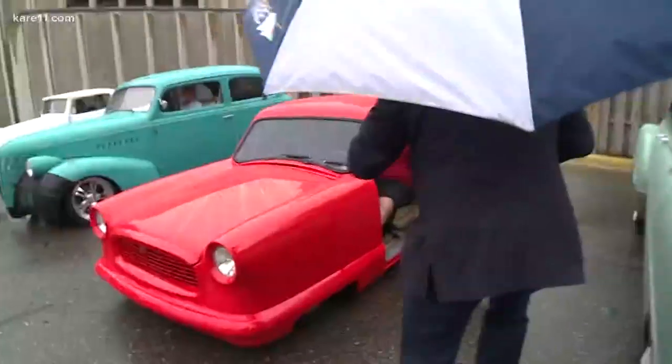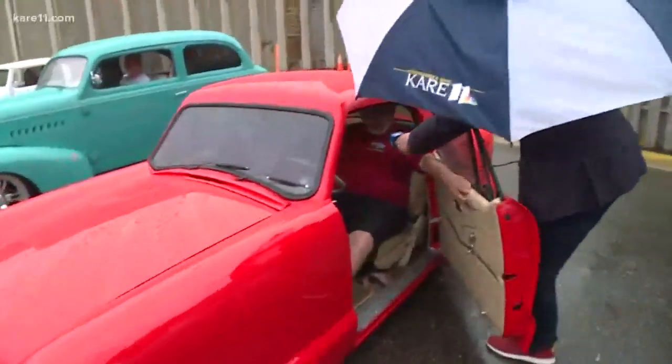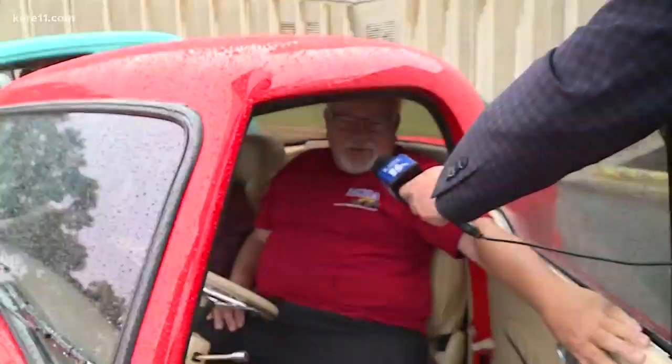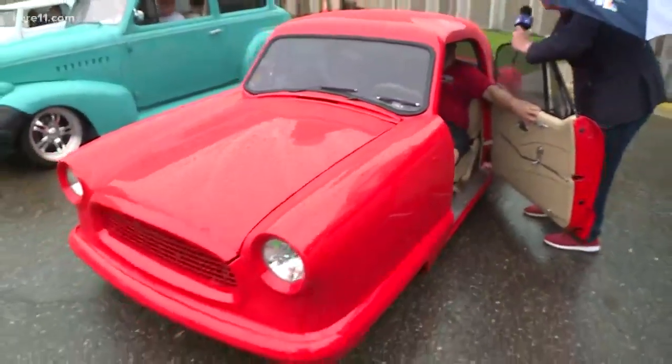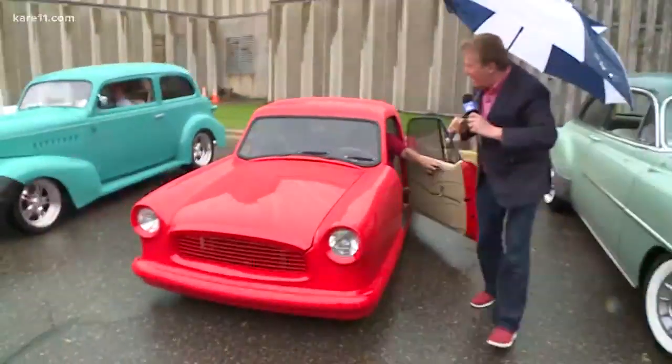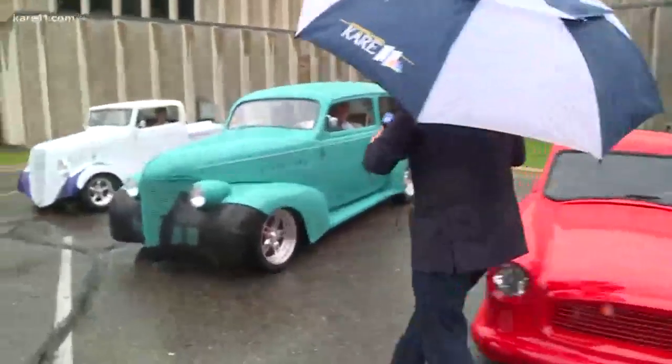Wow, this is fun. Hi, who do we have here? Roger and Barry Betcher. Tell us about your car. We have a 62 Nash Metropolitan, airbagged with suicide doors, and just fun. And I love that cherry paint. Beautiful. Thank you. Once again, let's make our way over here.